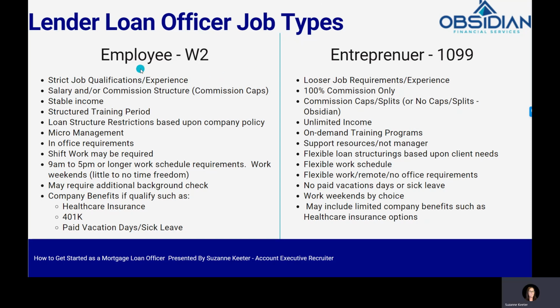So let's talk about the first one, the employee, which I call a W-2, because that's just the way your taxes are. This job description will have very strict job qualifications. They could ask for at least a year's experience, etc. This might be a little more challenging to get accepted for. There will be a very strict salary and/or commission structure. You may have a very low base salary, and then you might get a very small flat fee commission or a very small percentage of commission, etc., per loan, so per closed loan. And there might be some requirements around how many loans you have to close per month.